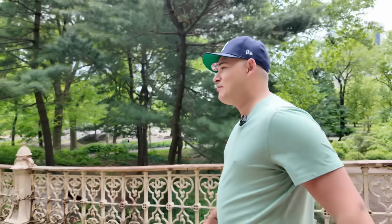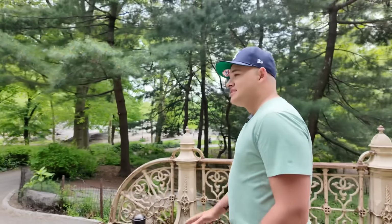All right, y'all, so we are back with another New York City bourbon hunt. Today, we're in Central Park. I've never been in Central Park, so I wanted to check it out, kind of see what it's like.